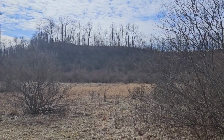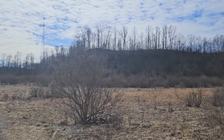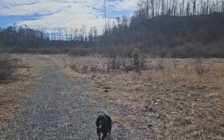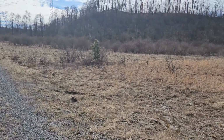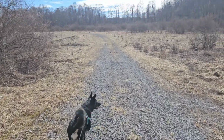There's some deer way back up there in the distance. You can see their white tails going up the mountain. It's pretty chilly. I think it's like 42 out right now. Loki's getting all excited because of the deer up there.